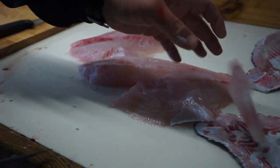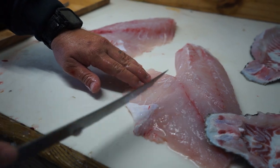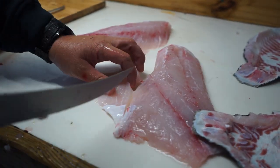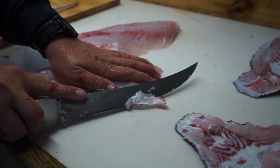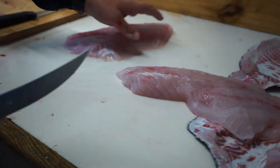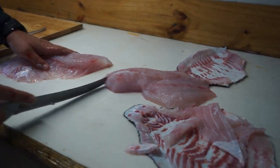Check around the rib cage right here. If you don't feel any, I think there's a piece right there. I'll go ahead and cut this little piece out then. Take this little piece out right there. Good to go. Good fillet. Clean triple tail fillet. Look at that.